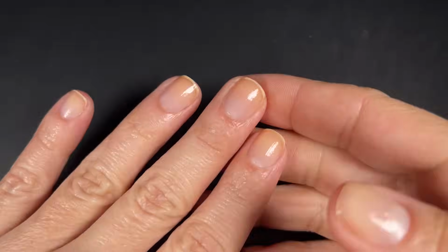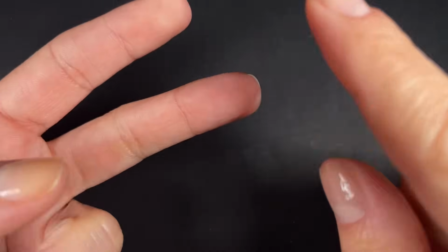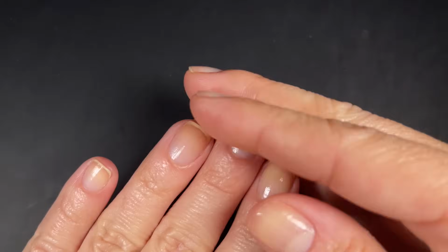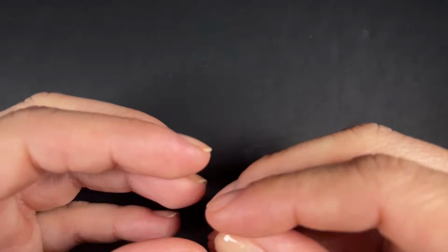Now, there are a couple illnesses that we know very, very well, very commonly, that cause peeling and weakening of the nail, and that is thyroid issues, and then the other one's Hashimoto. Those two we know. That is very, very common for people that have those two to also experience peeling and other nail issues.